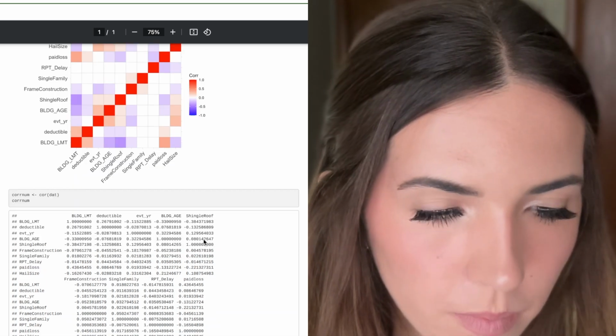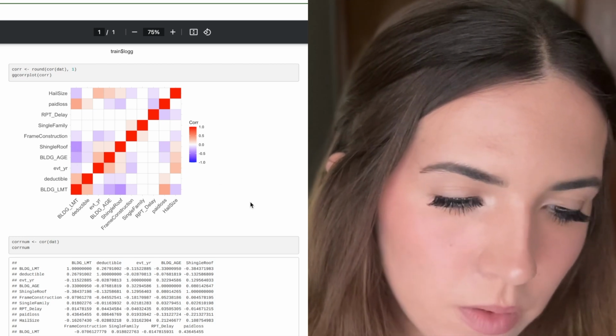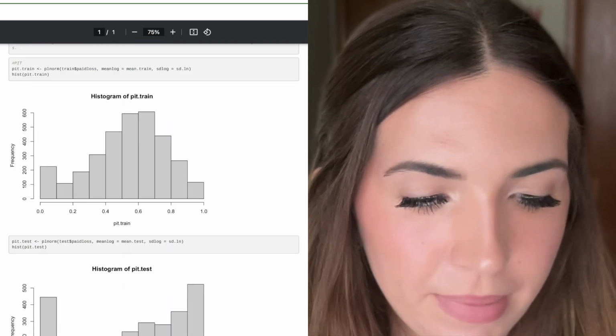So as you can see, I think we looked at shingle roof and building limit because that one had a bit of a higher correlation. We looked at the AIC, which is kind of like an error, and did a PIT test.